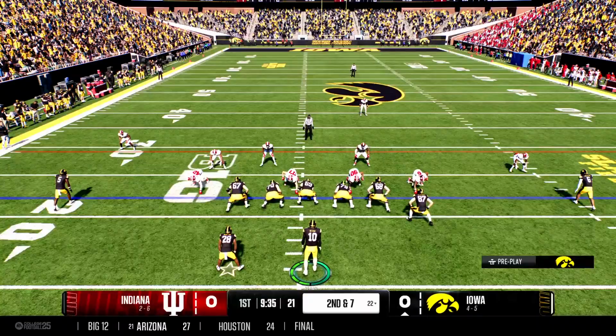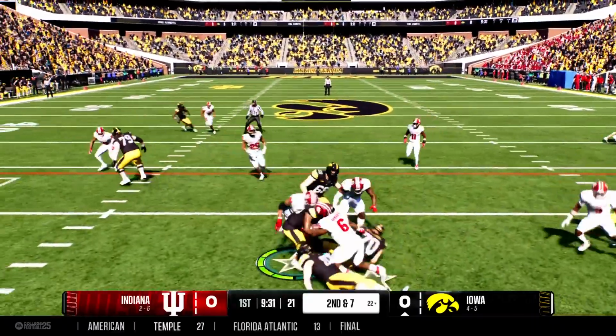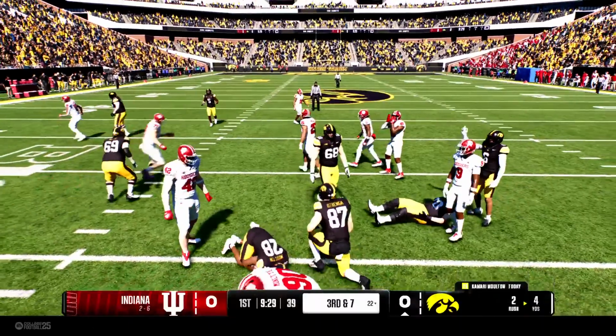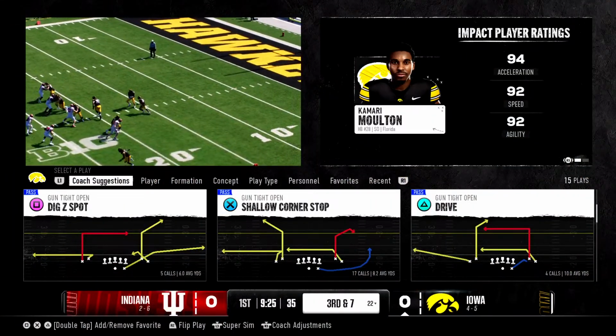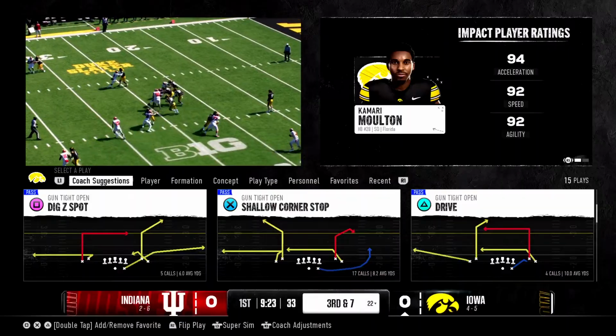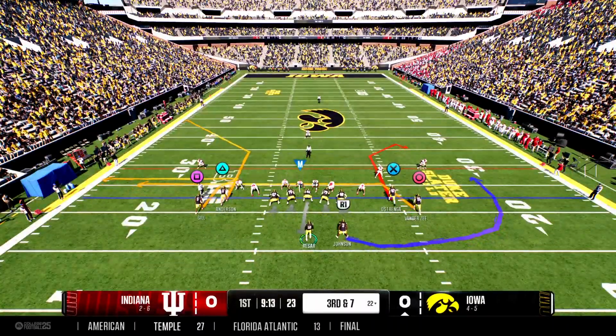It's 2nd and 7. The give to the back. Defense there to stop him after a gain of 1 to the 22. All right, well, the offense here, they're trying to get this run game established. They obviously don't break off a long run there, but they're just trying to find their footing at this point.